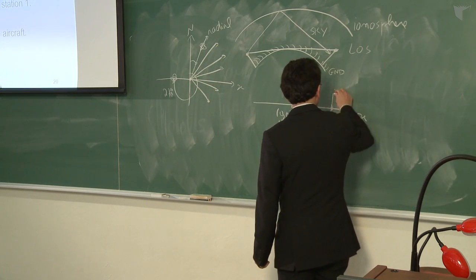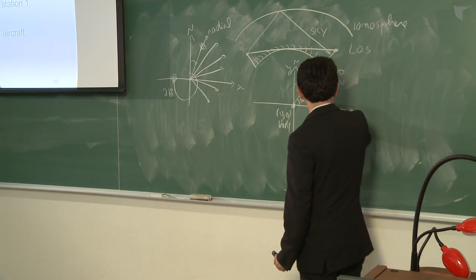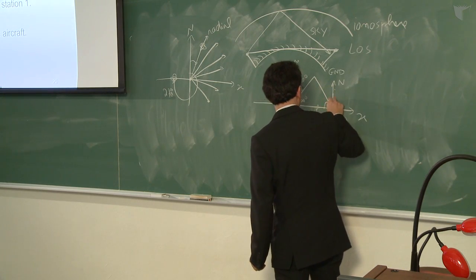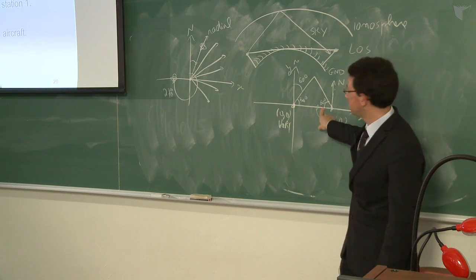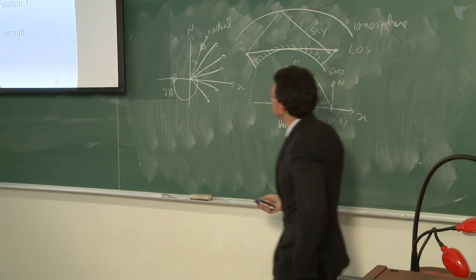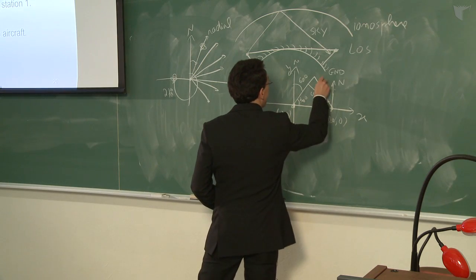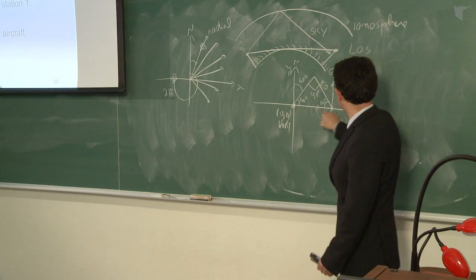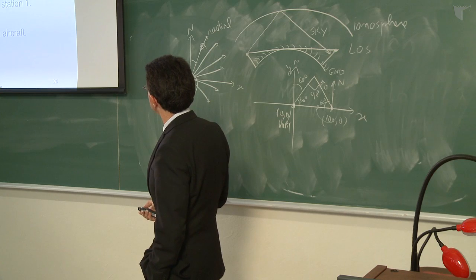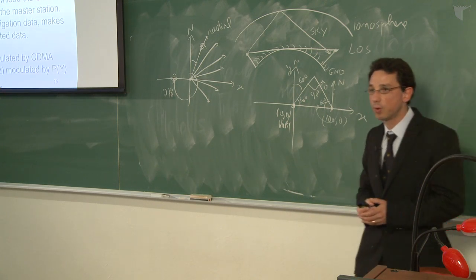So here you go. You count from north. 270 is like this, right? So to 330 you have 60 more to go. So this is 60. And if this is 30 and this is 60, this is 90. So there you go, you have a triangle with a right angle. So now it's easy to determine the distance. And also this distance is 50 kilometers. You know this distance is 100, so with trigonometry you can easily get, using the Pythagorean theorem, your distance to station 1. And then for the coordinates, you just use sines and cosines, right? So this shows you how important trigonometry is in navigation.